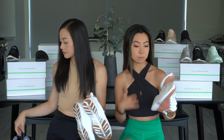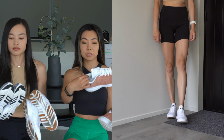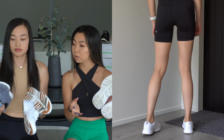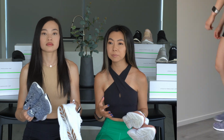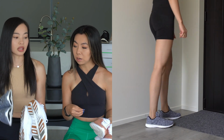The pros are, to me, just chunkier. Everything about them is chunky. The ankle bit's chunky. It's just thicker. Yeah. The sole is thicker, and I think I've got to a stage now where I just prefer thinner, more minimalistic sneakers. Yeah. Lightweight.